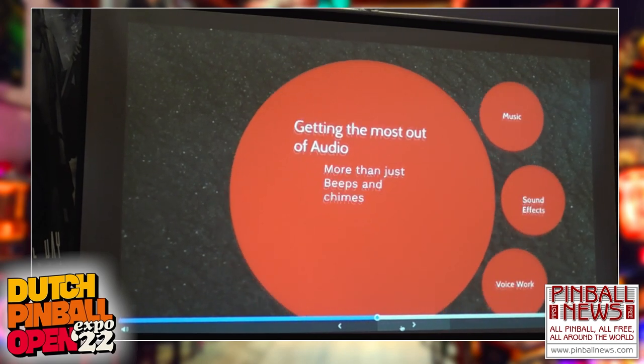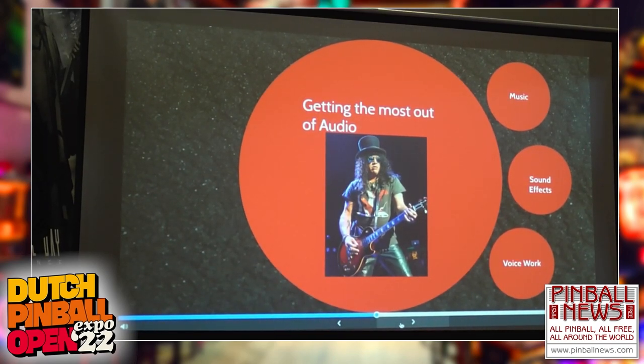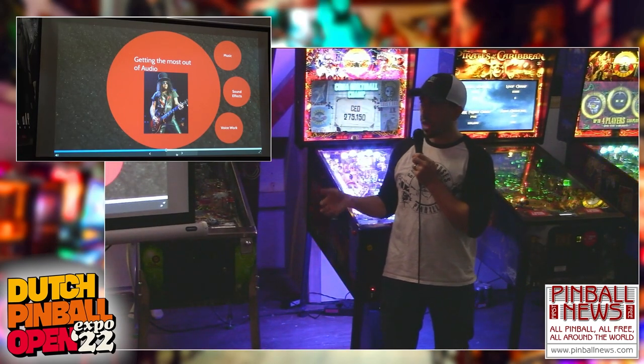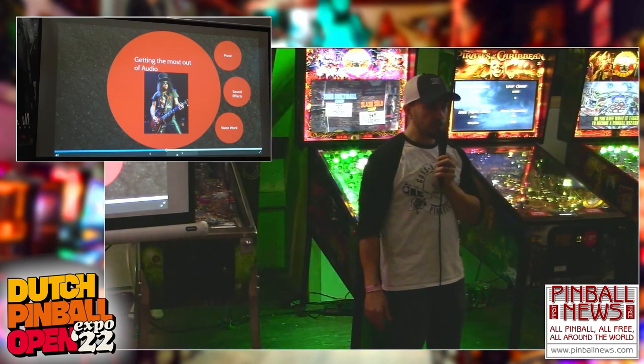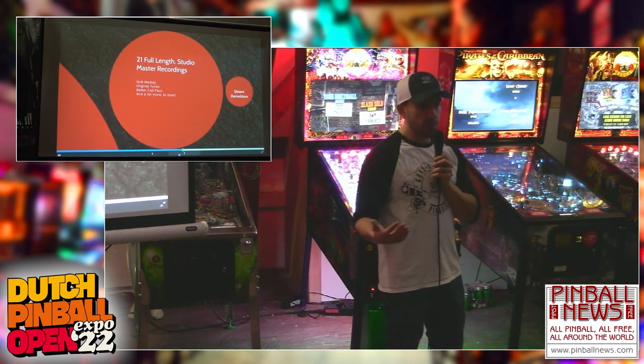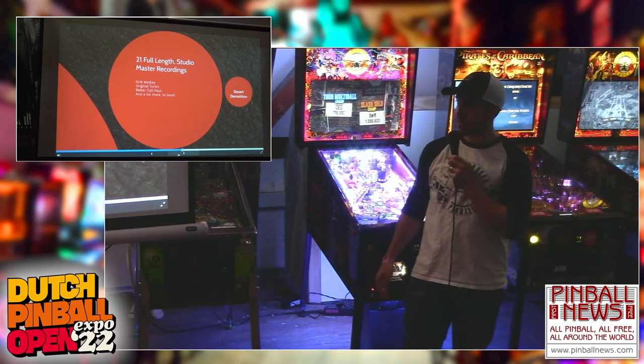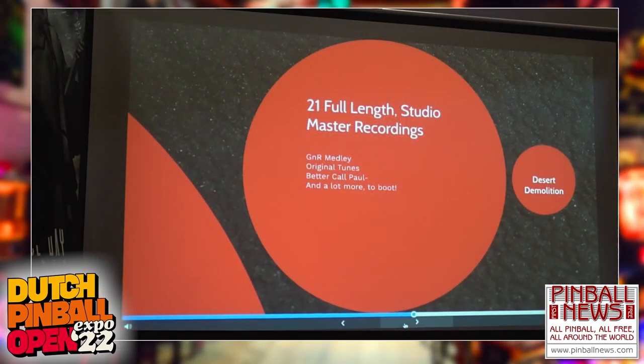Slash was able to do original music for us for the game. So the album modes, we showed Slash the concept artwork for different album modes, and he created music for those modes. So that is music created by Slash that is only heard in the Jersey Jack pinball machines. So all the original songs, we wanted to have sound effects. We wanted to have things that worked well with those sound effects.